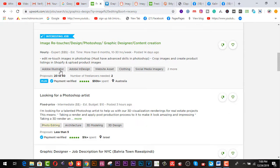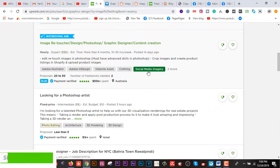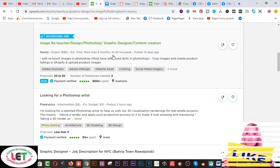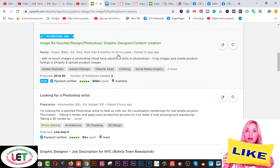And what skills must you have? Adobe Illustrator, Adobe InDesign, website assets, clothing, social media imagery. And there will be two freelancers for completing this project. This one is more than a 6 months project, and you have to work 10 to 30 hours per week accordingly.